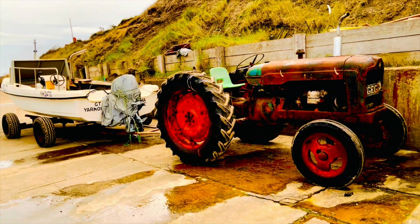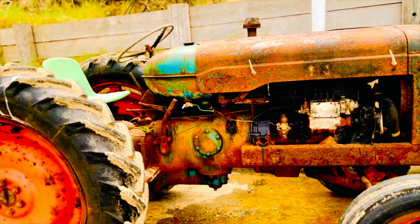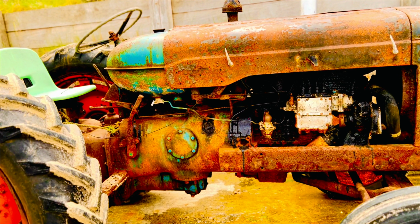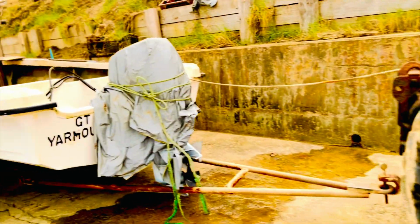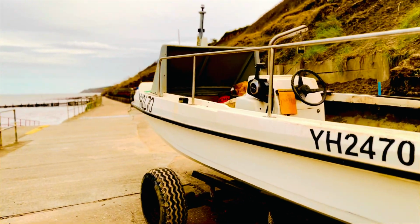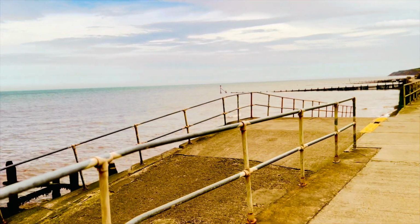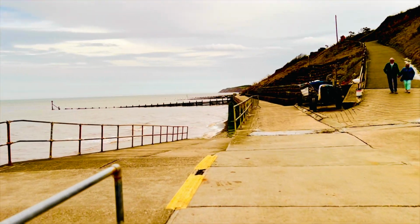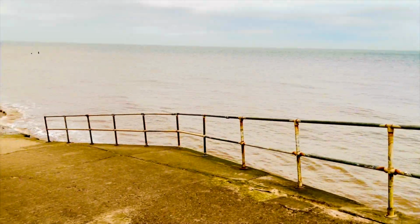Another old vintage tractor. Crazy really, these things, they just go on and on forever if you just look after them slightly, keep everything greased. They'll just keep going forever. The odd paint up with the wheels and stuff, and a couple more fishing boats. There's another rampway there, as you can see, a couple of people coming down. So we'll go off to the left here and have a look what's down here, shall we?